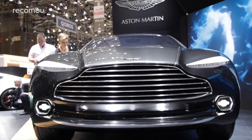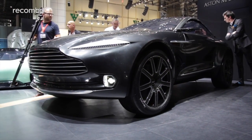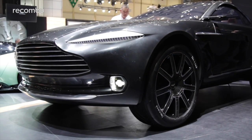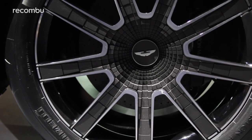Kinda. Before you start moaning about Aston Martin destroying the environment by adding yet another 4x4 to the roads, hold your horses. The DBX is actually fully electric, so not only is it family friendly with enough space for 4 passengers, it's also environmentally responsible too.